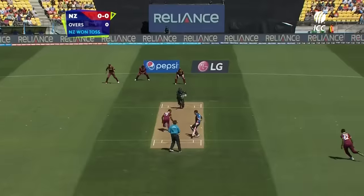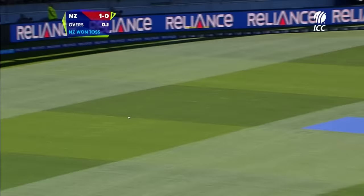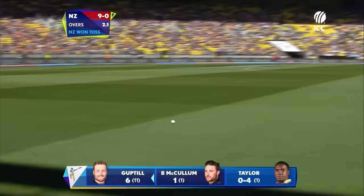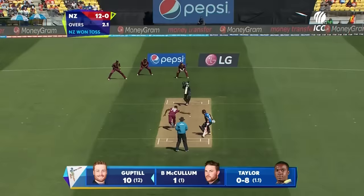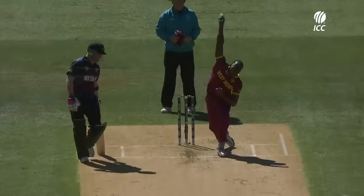Swing and swing of the bat as well. It may not get there. It does now. He's really climbed into this. Brilliant shot from Guptill. Got there to get it swinging, but a lovely bat face presentation. He's done it again. This is brilliant batting by Martin Guptill in the space of 5 minutes.